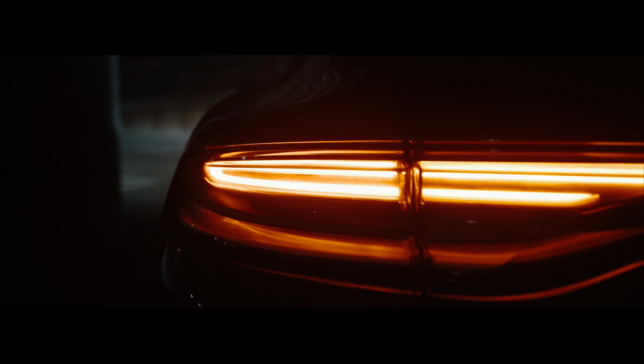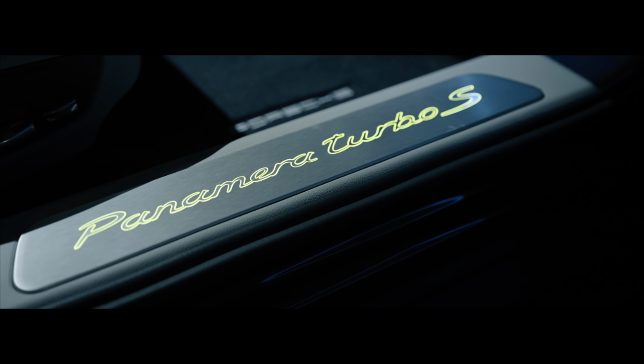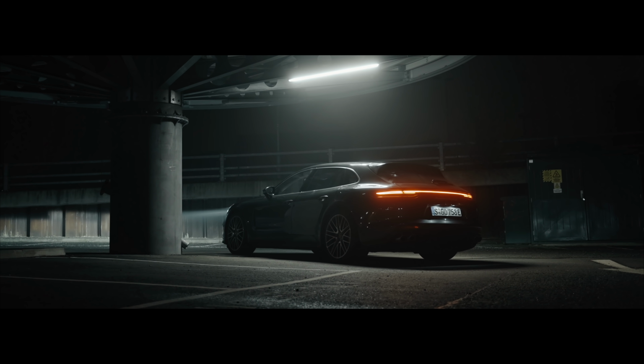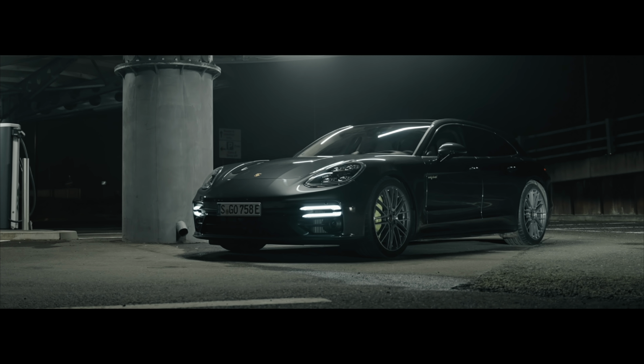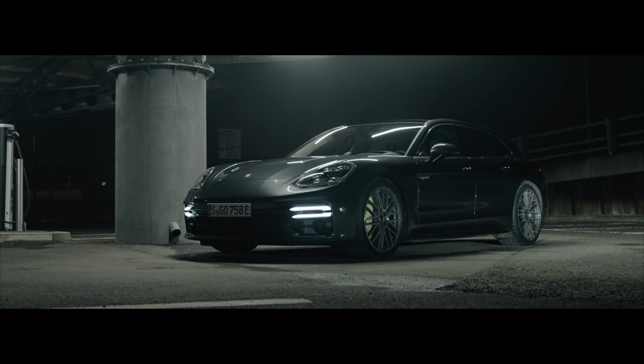Porsche has been lightly refreshing its Panamera range, and this particular one remains the pinnacle of the pricing structure. It is the £142,000 Panamera Turbo S E-Hybrid Sport Turismo, here in volcano grey metallic paint.